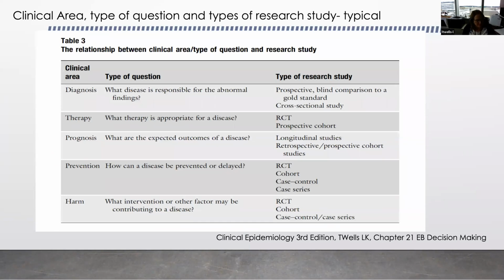Just another, this is the time quickly here. From a clinical area perspective, another thing to note, and I didn't want to get into this in too much detail because there wasn't time, but when you're looking at the type of clinical area you're studying, the clinical area itself helps you define the type of research question that you might be asking. And then that in itself helps you define the research study.